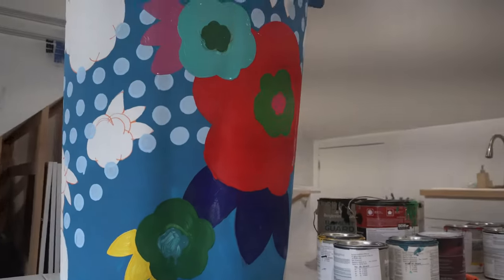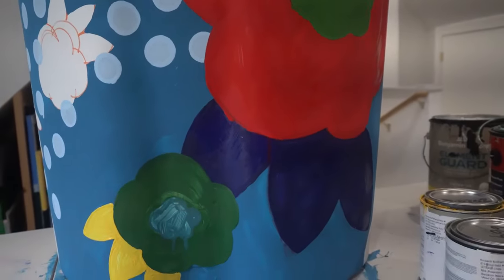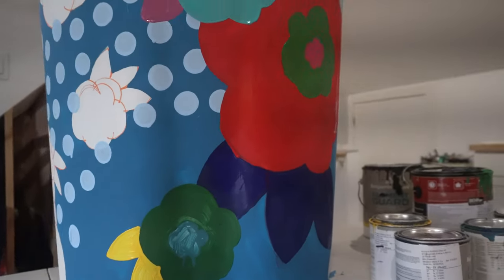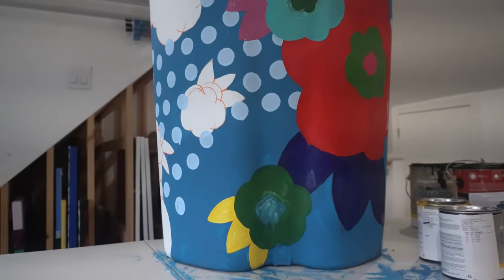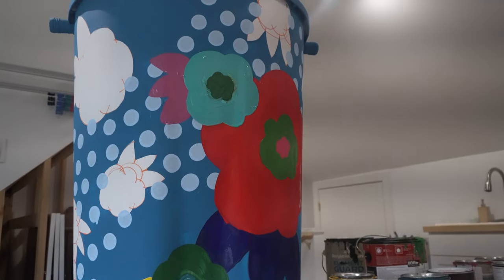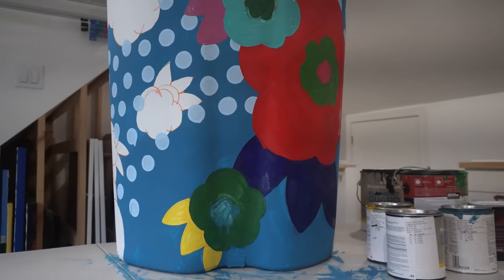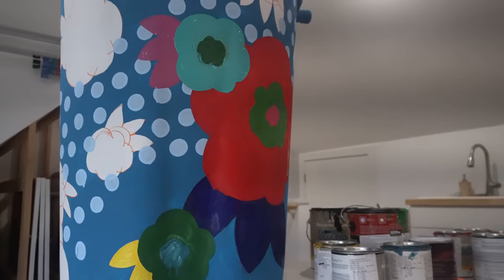This is fine though, because I'm doing sort of this first layer, and then when I start getting into the details, I'm gonna go in and clean everything up. And I'll probably be able to do a lighter layer. But it is interesting. It's very, very different to work on this sort of surface rather than an exterior wall that I'm used to. But anywho, I'm gonna let this dry.